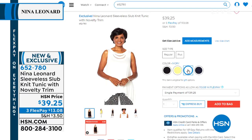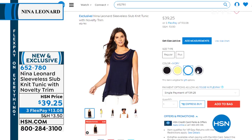Oh, look at how pretty that is. It's almost like an open cowl. It gives the impression of a cowl, like the swoop, that flattering look, but it's flat to your body. And then it's just a little hint of see-through. Again, sexy without being revealing, and not too low. I feel very, very comfortable. I have on my regular bra, nothing shows. Church appropriate. There we go. You have it in the navy, the ivory, the black, or the chartreuse.